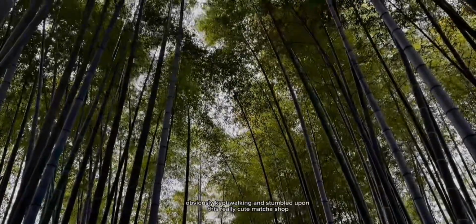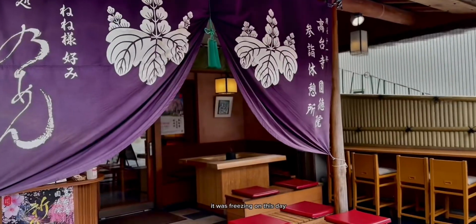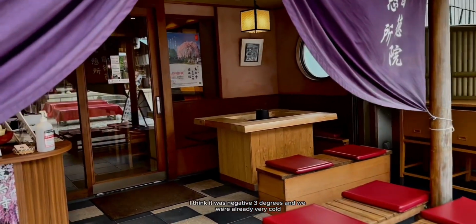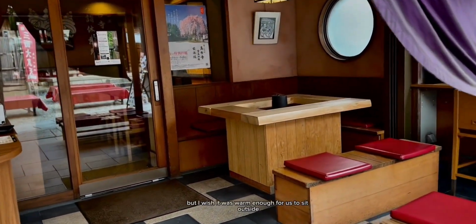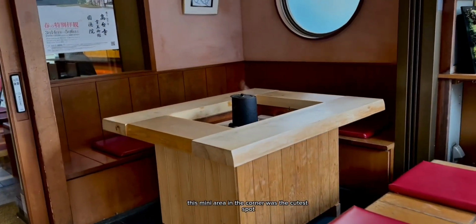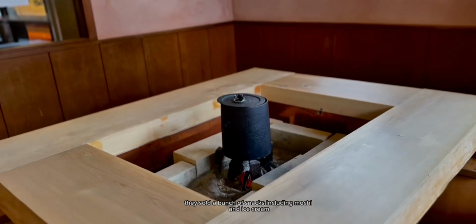We obviously kept walking and stumbled upon this really cute matcha shop. It was freezing on this day. I think it was -3 degrees and we were already very cold, but I wish it was warm enough for us to sit outside. This mini area in the corner was the cutest spot. They sold a bunch of snacks, including mochi and ice cream.